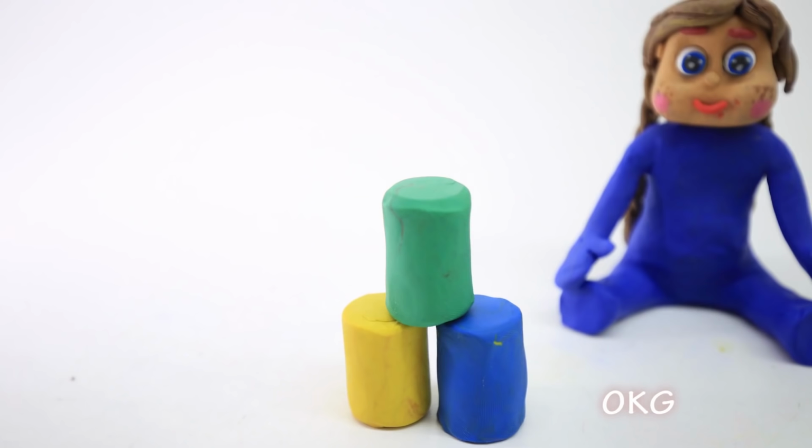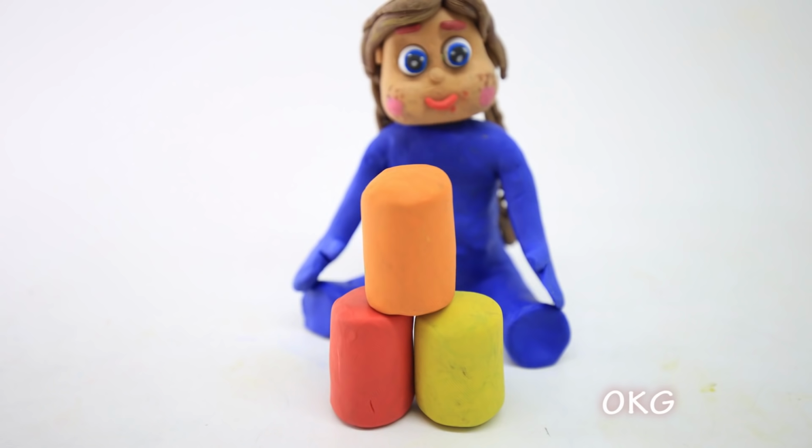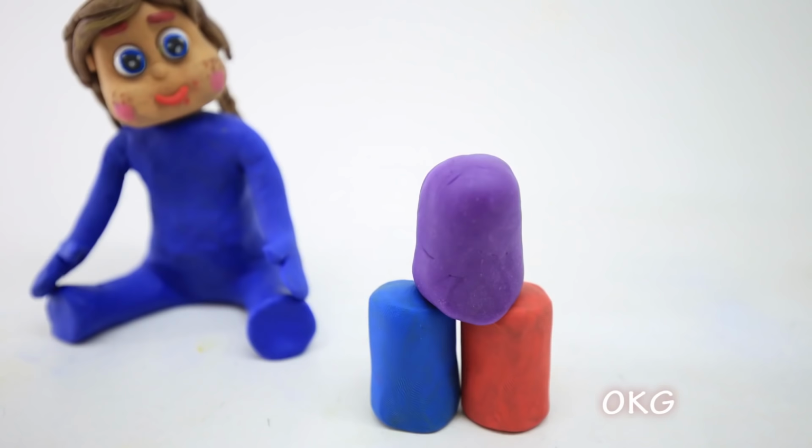Yellow and blue make green. Red and yellow make orange. Blue and red make purple.